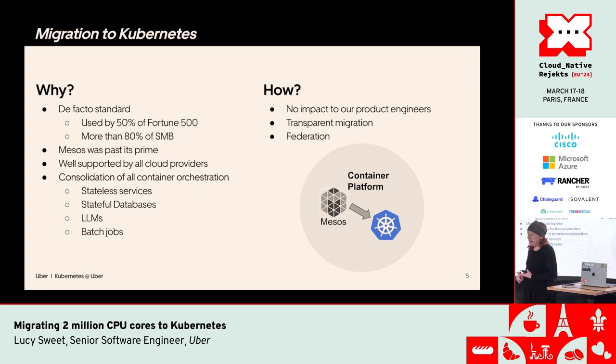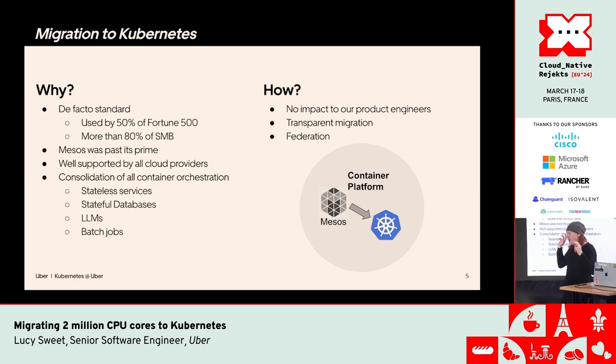When we were moving, we had some pretty key requirements. We wanted this to be something that is touchless, so something that our engineers in America and all over the world don't really notice is happening, and it doesn't require disruption to their service.